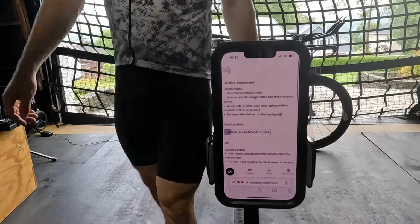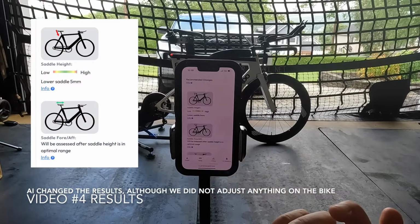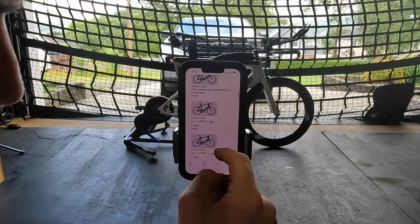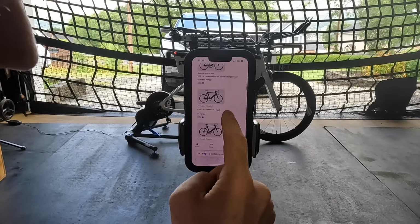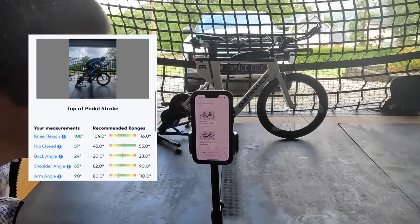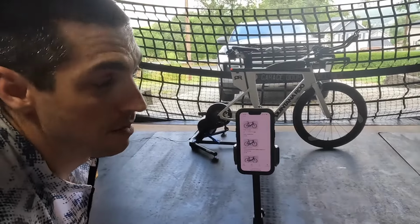That analyze button stinks. Now it says lower it 5 before it said 10, right? Yeah. So it's happy with everything else. Oh, now it's happy with your arm. Yeah, it's happier with the reach. So let's lower the saddle 5, and then we'll call it. That's what I mean. We don't have a choice.